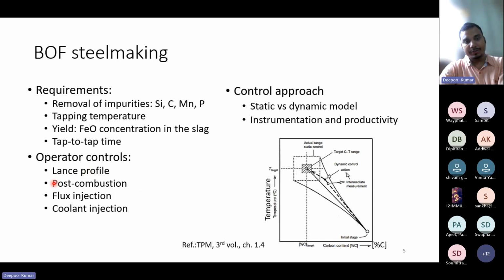Then the post combustion, which is again not very frequently practiced in Indian scenario, as far as I know. I may be wrong, but that again is quite important for the energy utilization, as we will see a little later. Operator also controls the flux injection, whether to add fluxes such as lime, dolo lime at once, or continuous additions and so on. Then the coolant injection. By coolant, because the removal of these impurities generates lots of heat, you can add coolant such as iron ore or scrap or DRI or some plant level waste such as mill scale briquettes and so on.